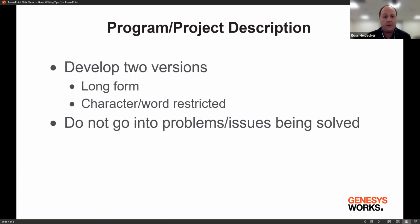Also involved in the long form, do you utilize volunteers in your organization? If you do, in what capacity do you utilize those volunteers? Because that's very important. We don't rely on them heavily to actually perform our programs here, but it's important to talk about it in case potential funders want to come in and volunteer with us.